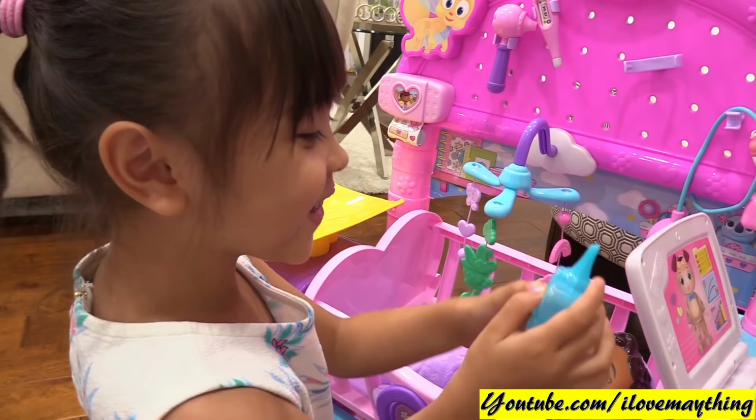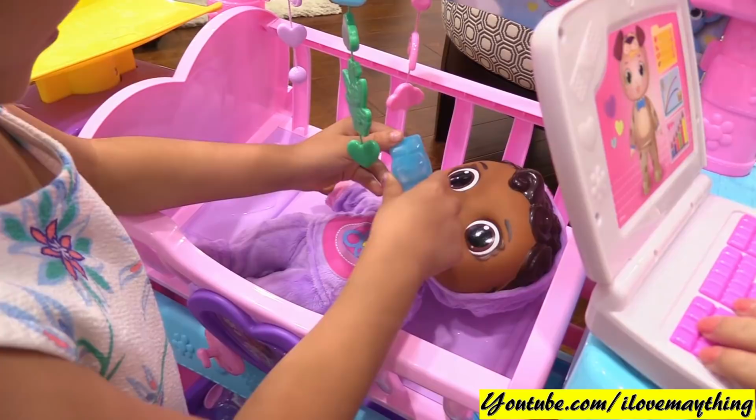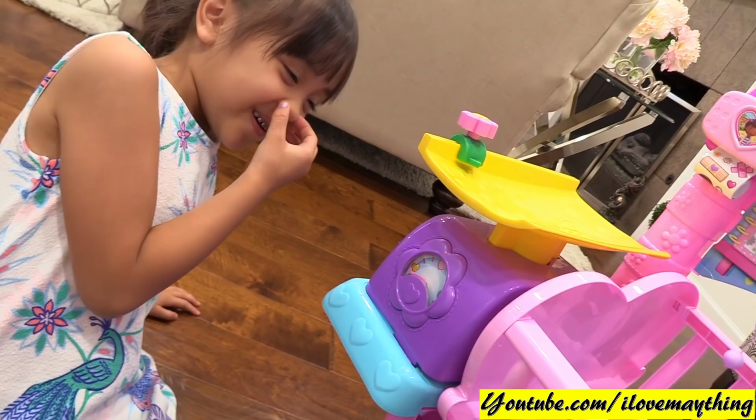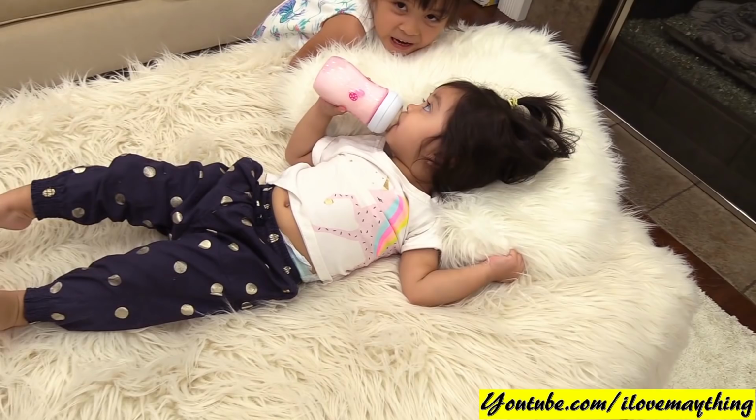That's an aspirator, Maya. You use that to get rid of your boogers. Let's use it on you. Let's clean your nose. You have a lot of boogers. What, Maya? Take a video of her. How did she get up there? How did she put that pillow over there by herself? She's strong. Yeah.